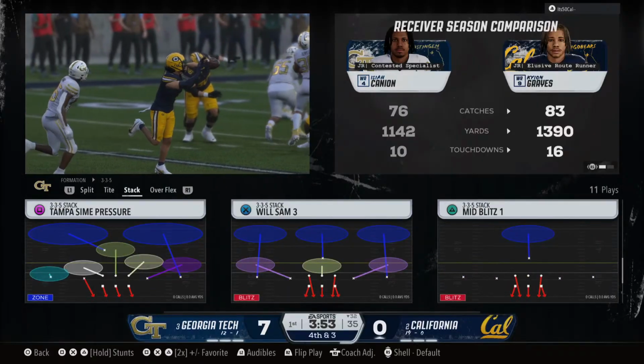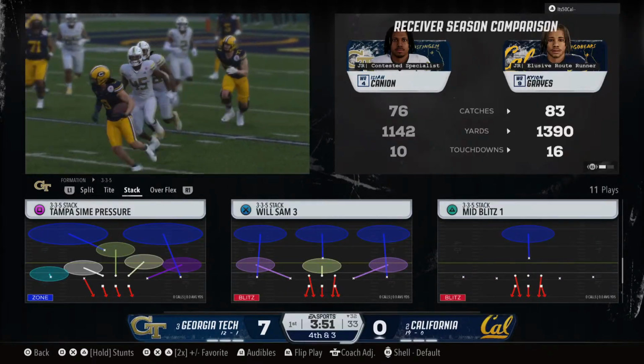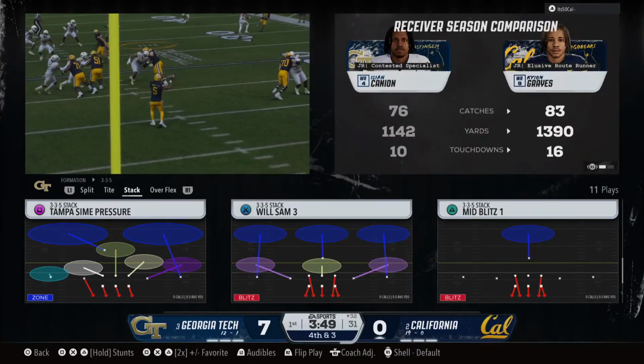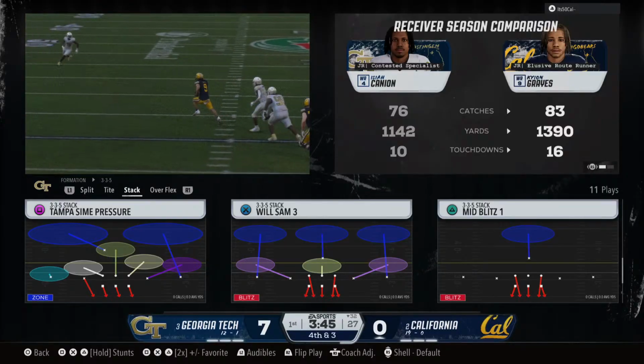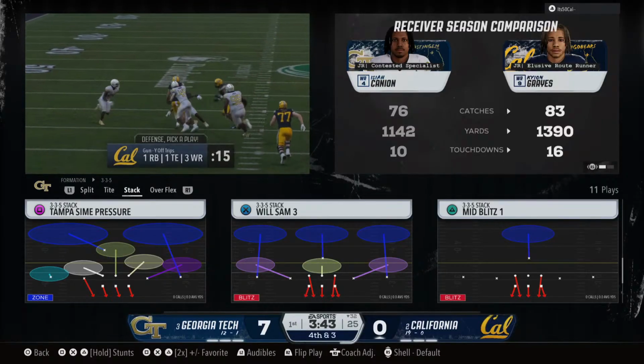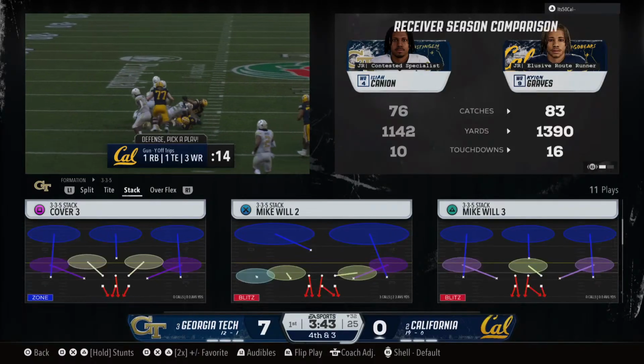Great job here by the defense. 3rd down and long. You drop back in coverage, keep everything in front of you, force that quarterback to have to check the ball down, and then you rally to the football to force this 4th down. Great job here by the D.